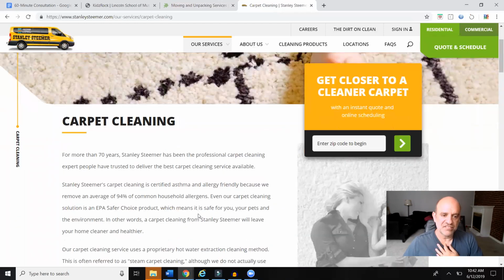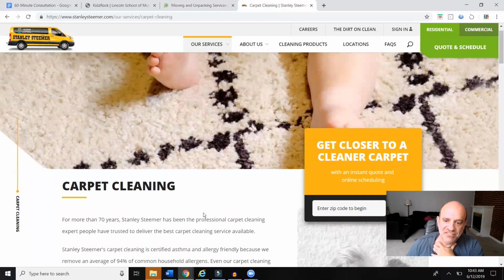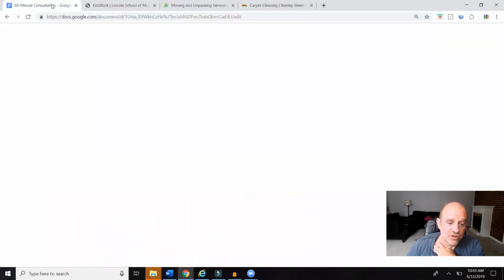Let's look at their text. Is it focused on us or is it focused on them? "For more than 70 years, Stanley Steamer has been the professional carpet cleaning expert people have trusted." It's kind of boring. It's very focused on them. So I don't think Stanley Steamer's doing a great job. I think they're doing a really good job. And yeah, so out of these three companies, I'd say Perfectly Placed is really doing a good job with their sales copy below the fold on their landing pages.